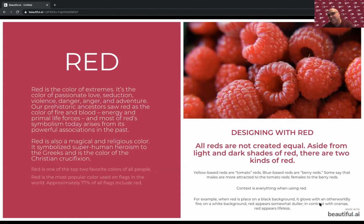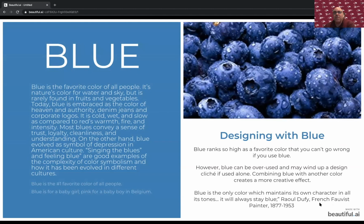Let's take a look at blues. Blue is the favorite color of all people. It's also that 2020 color. It's found in nature and water and sky, but it's rarely found in fruits and vegetables. Today, blue is embraced as the color of heaven, authority, denim jeans, and corporate logos. Hence, classic blue, Facebook, LinkedIn. You can go on and on about the different apps that you can find.